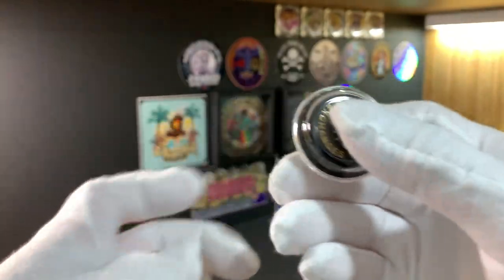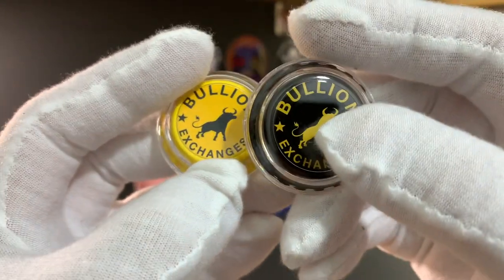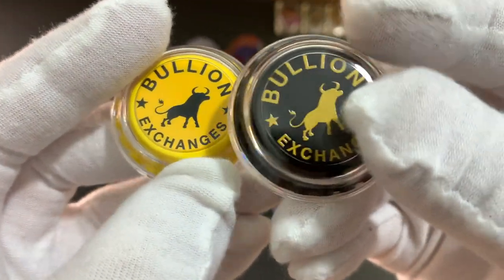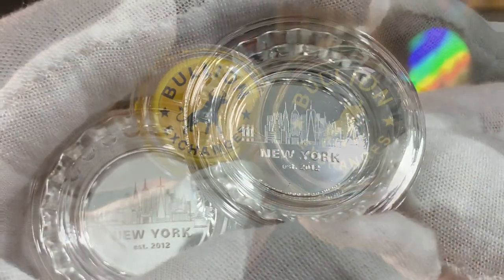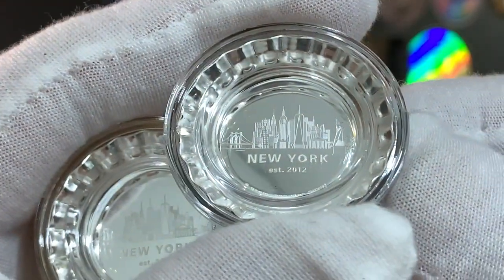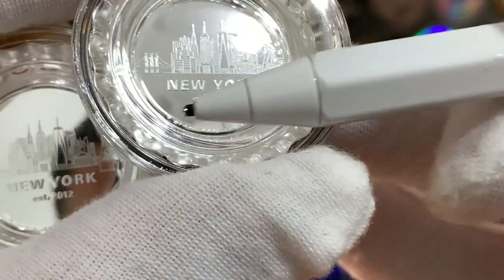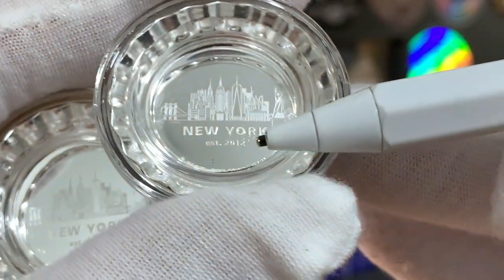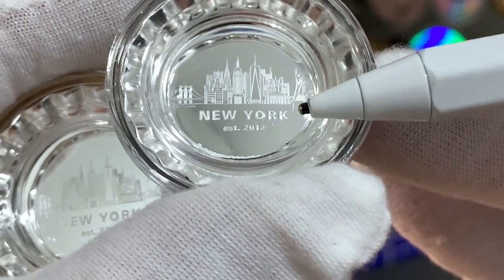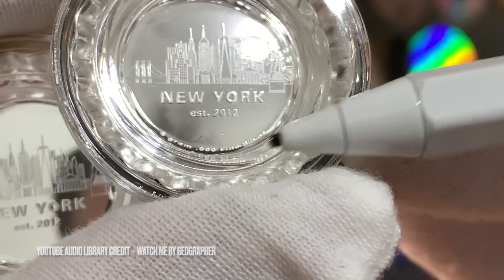Bullion Exchanges does sell a range of these bottle caps. Other than these two, the rest bear the flags of nations around the world. And these are the only two bottle caps with the logo of Bullion Exchanges. These bottle caps are listed on the Bullion Exchanges website as the New York Skyline bottle caps. And on the reverse, you can see the image of the New York Skyline with the words New York, established 2012. This date refers to the year that the Bullion Exchanges store was established in the city. And right below that, we have the composition of the metal, 6 grams, .999 fine silver.